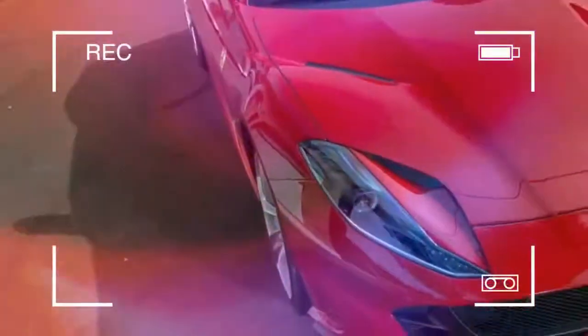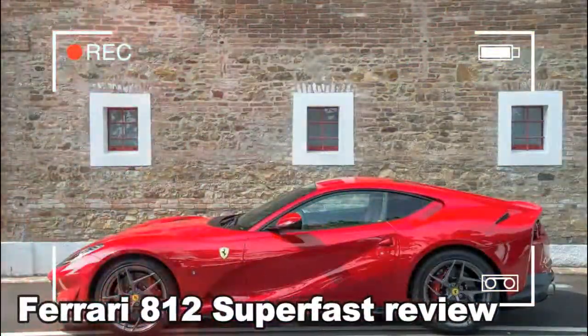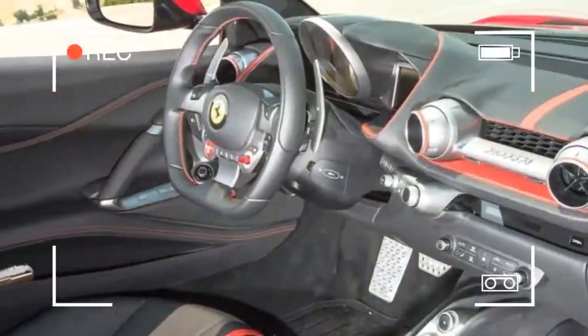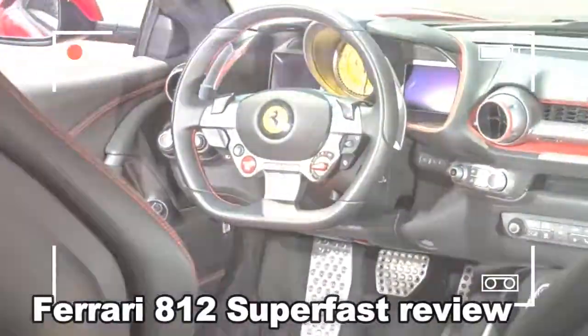Nobody in the Auto Express office ever returned from a drive in the F12 Berlinetta craving more power or a more visceral experience. And yet, here we are with the Ferrari 812 Superfast, the most powerful and fastest road-going V12 Ferrari, with the exception of the hybrid LaFerrari, ever built.